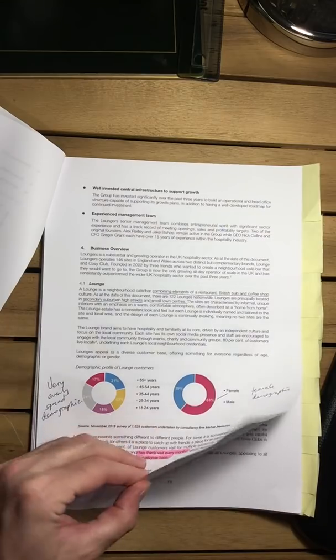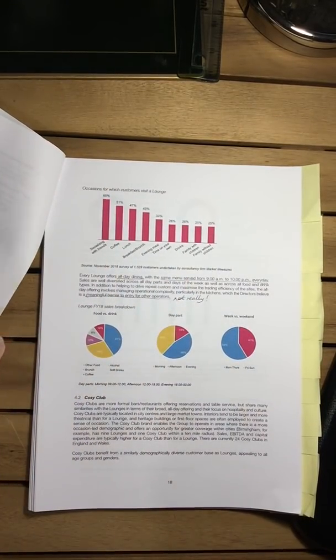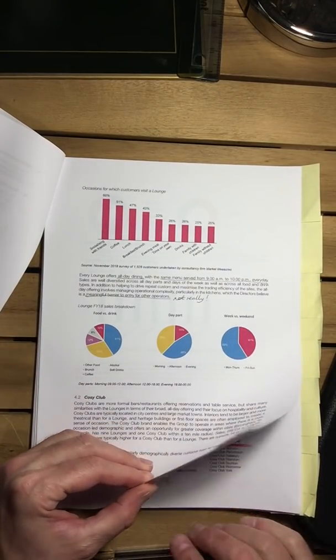It's a good format. My sector expert tells me he knows this business, he knows the people involved with it, and it's a very good operation. So it's a great business. There's no doubt about that.